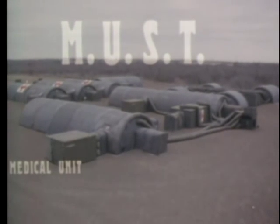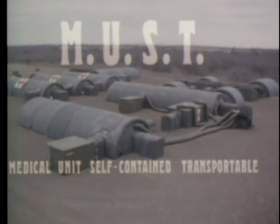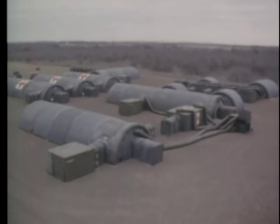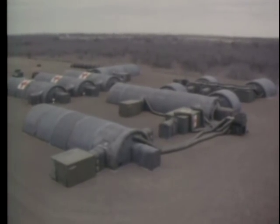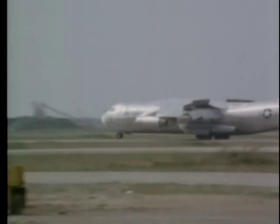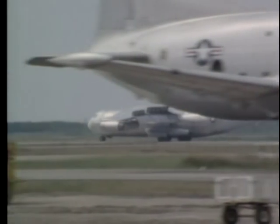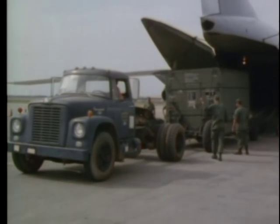The final design was designated M.U.S.T. Medical Unit, Self-Contained, Transportable. The system is made up of three basic units, outfitted in various ways to provide the many different types of hospitals required. For ease of transportation, each element is its own shipping container, designed as part of the package. A C-130 or a larger aircraft can airlift an entire hospital in its containers.